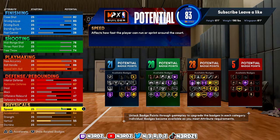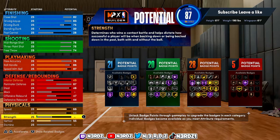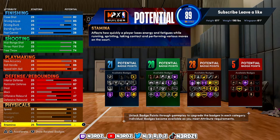Now we move on to the physicals. Speed for him is 88. Acceleration is 88 as well. I think they'd be doubling up on the speed and acceleration sometimes. Aren't those like two different things? His strength is a 58. Oh, he got a decent amount of strength. Okay, we got it to 57. That's fine. Vertical is at 84, and his stamina is at 95.